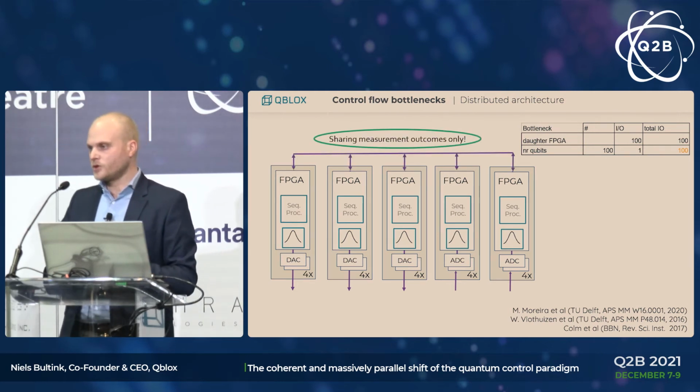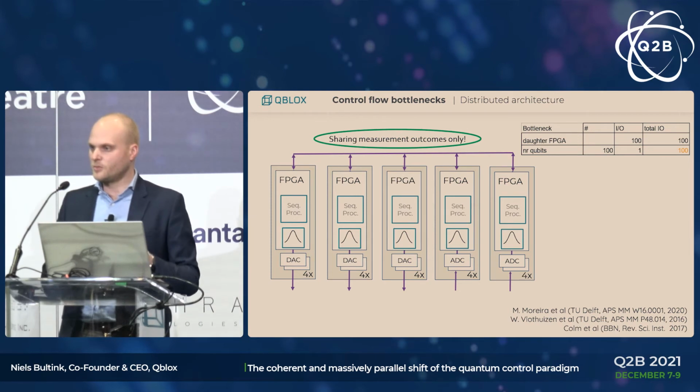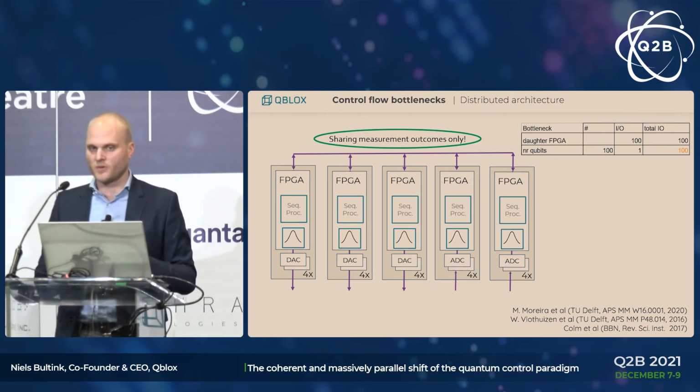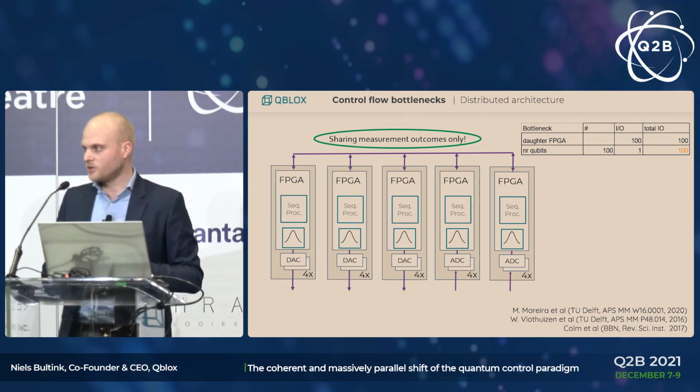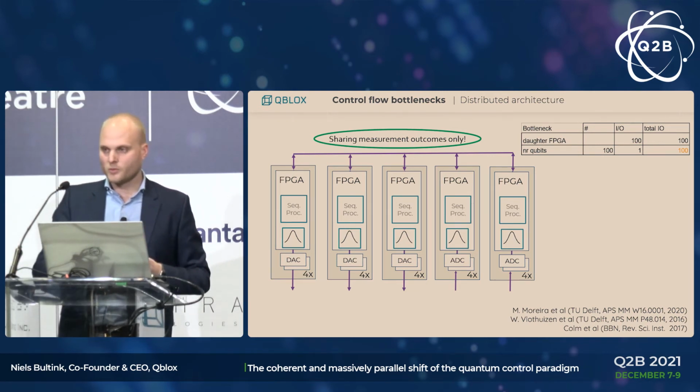And what you need to do to make this work is you need to do two things. These processors need to work harmonized, which means they need to start exactly at the same time, down to the picosecond. And the second thing is you need to be able to distribute measurement outcomes during the quantum algorithm. And that is what we do using a shared memory.